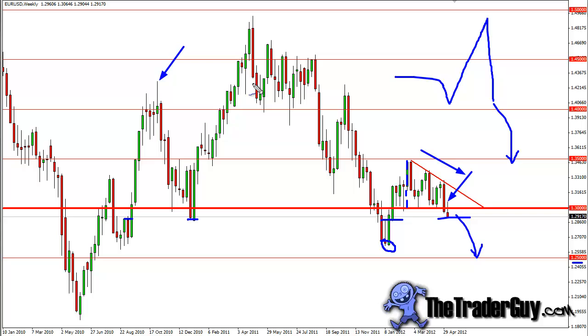The daily chart has a shooting star Thursday and Friday, so that just adds more credence to this, and we'll just have to see how things play out. If we do manage to rise back above the 130 level, though, I'm going to still stay short of this pair or not in it at all.